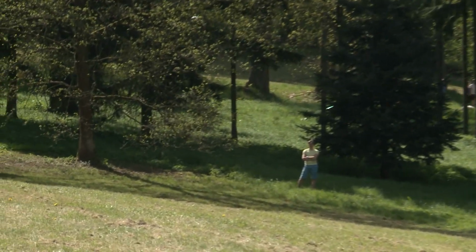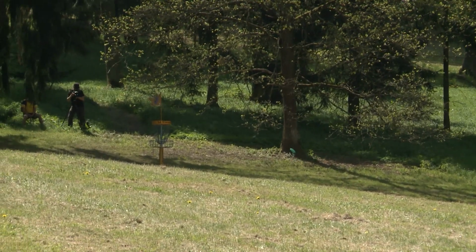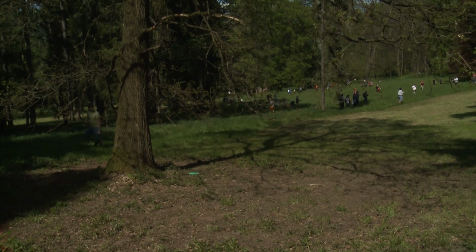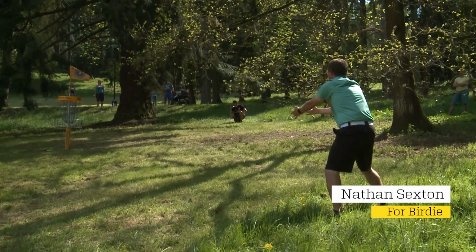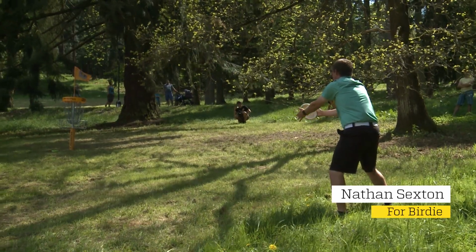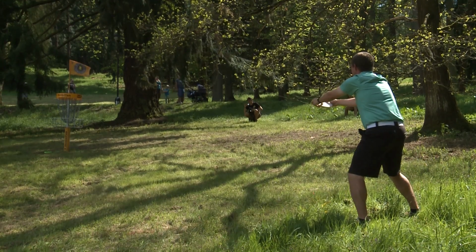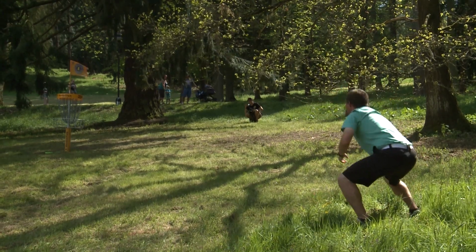Hunt, baby, hunt. Yeah. And that is easily within the range of KJ. Depending upon where those branches are in his view, may add a little bit of difficulty to that putt.